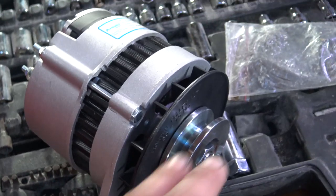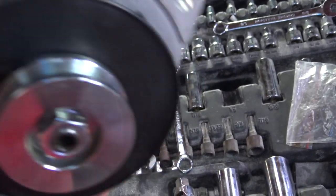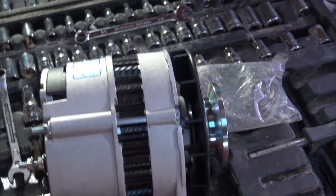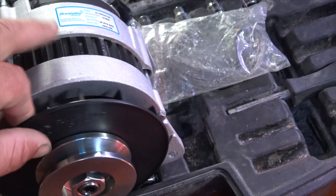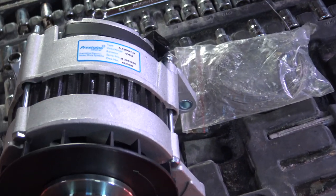All right, next little one to install is our new alternator. Our old one was only lucky to be giving out about 8 amps, and it makes a real screeching sound. I'm assuming our old one's original, and we'll probably just recondition it and put it in the boat as a spare, but we've got a new one.